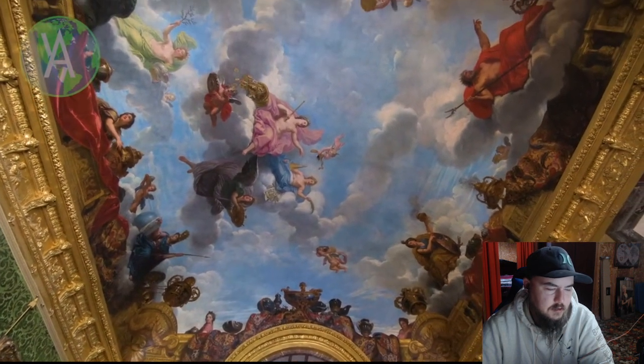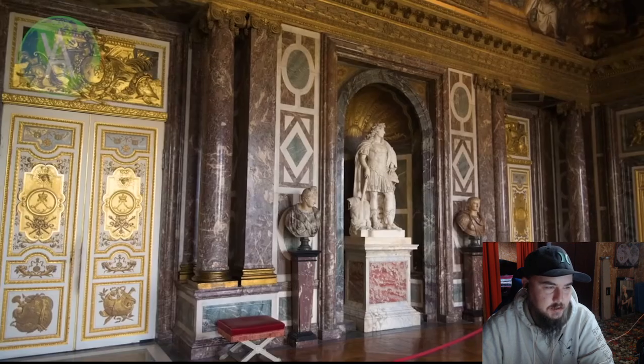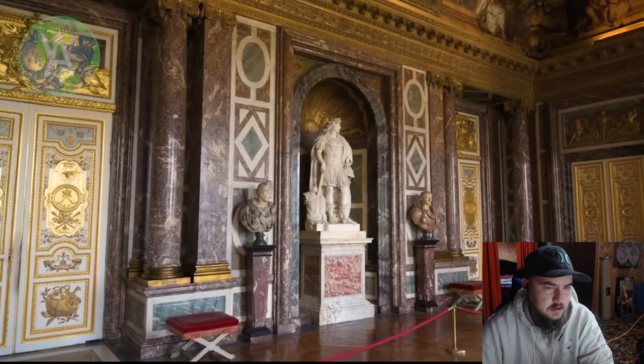Renaissance style paintings. I don't know if those would be actual Renaissance era, right? Because this wasn't built until way after the Renaissance, if I'm not mistaken.